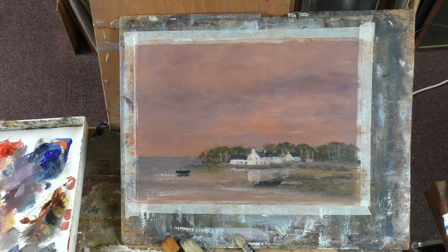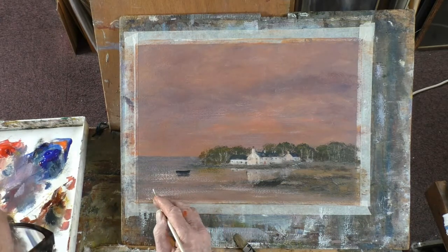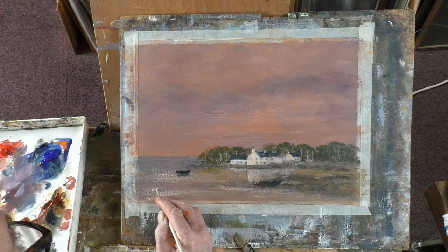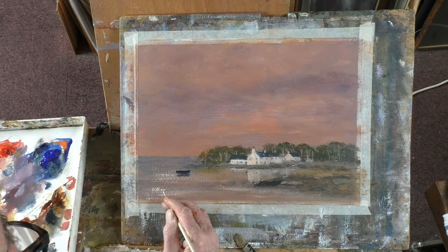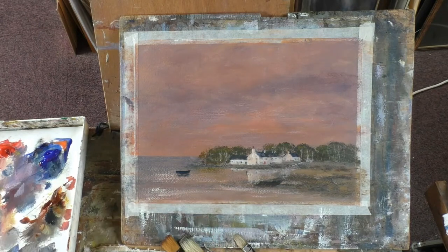That's a good clean, let's give it a signature. You can sign these with, I've got to put a bit more in there, I think. Now let's get a bit of white. A bit of water. Now, this scene does not exist anywhere. It's just my idea of a memory.